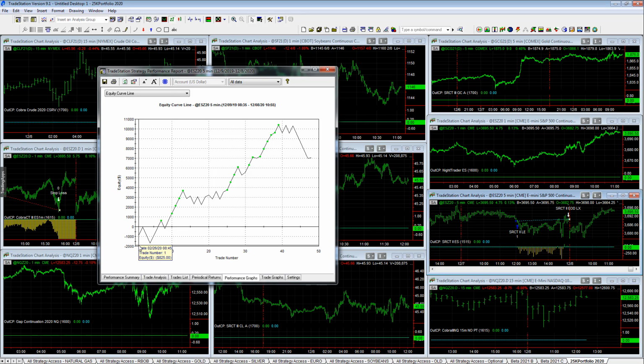So if you compare the TradeStation Performance Summary Report to the portfolio calculator, make sure that you move these charts, add more data to these charts, go back 18 months, and then look at the year to date or the last 12 months or whatever you're comparing it with in the portfolio calculator.